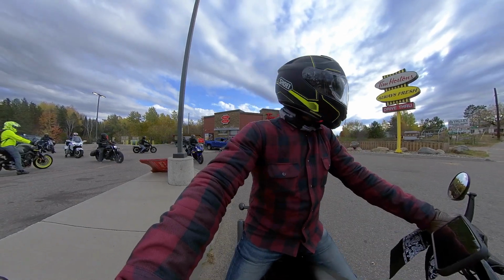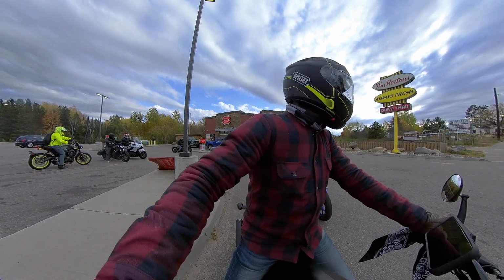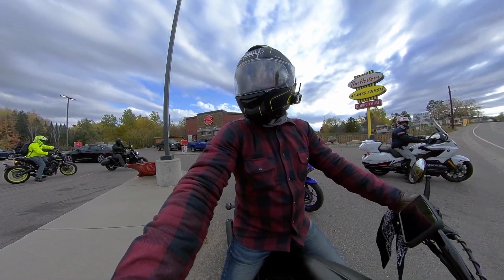Hey guys, Zishan here. So I managed to get Indian's new windshield for Scout Bobbers. In fact, I'm fairly certain that I picked up the first one in the region. So many of you asked me to do a review, and here are my thoughts.